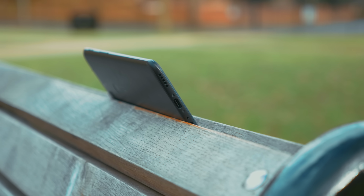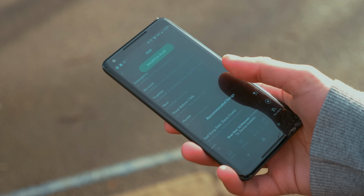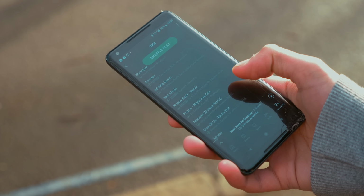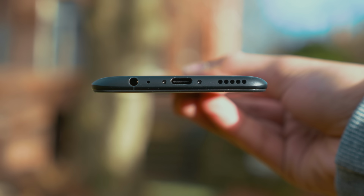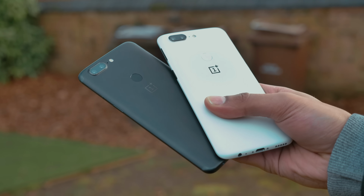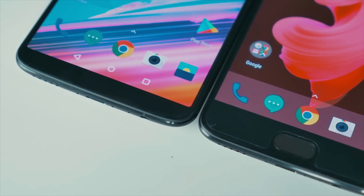Some reviewers have criticized the 5T for not having dual front-firing speakers, which I would say seems a little bit on the harsh side. In a stage where only 50% of the flagship phones have any sort of multi-speaker setup, it would seem kind of fair that in trying to cut price, speakers would be a good place to start. But if the question is, are we getting the exact same experience as more expensive phones, the answer is not quite.